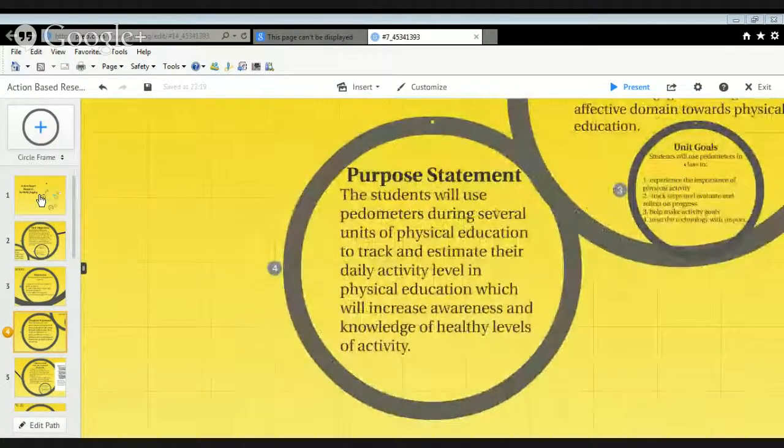Again, our purpose statement, similar to our unit goals, is that the students will be using the pedometers during several units in order to track their steps and evaluate themselves appropriately using reflection as well as creating goals. Ultimately, we want them to estimate their daily activity level. Hopefully that will motivate them to get more steps than they did the previous class period, or more than they would have without the pedometer on. That's just increasing awareness and knowledge of healthy levels of activity.